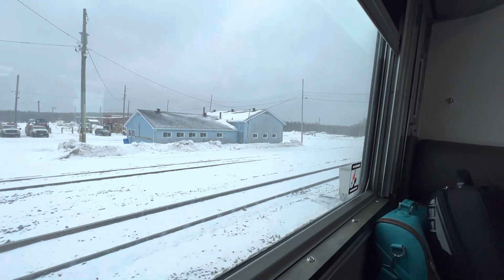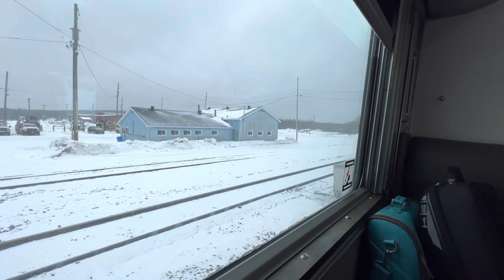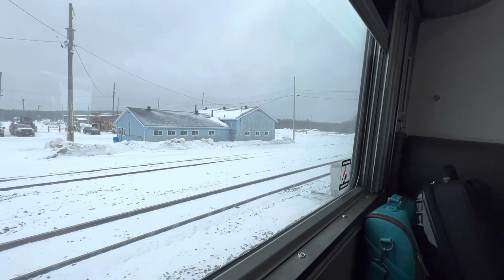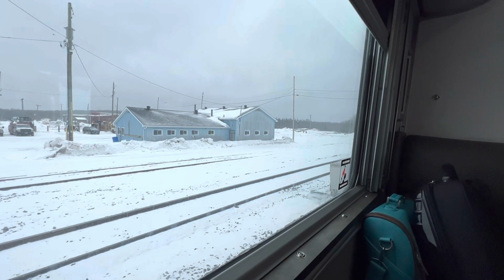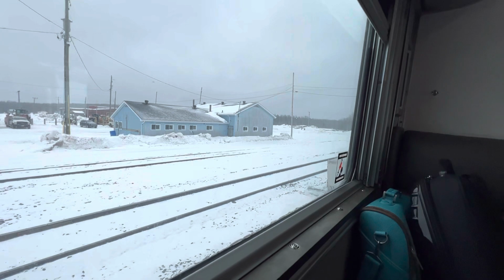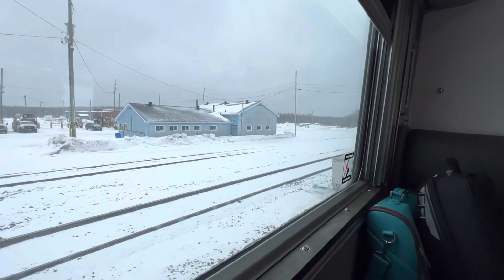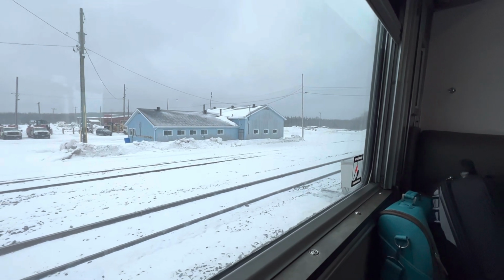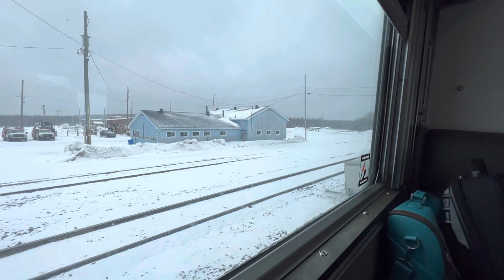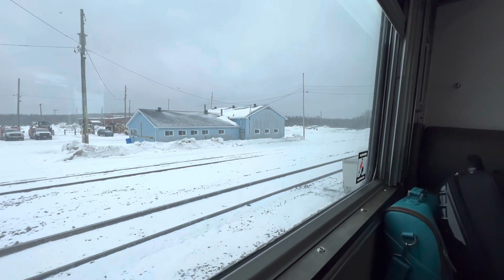Canadian National DPU, distributed power unit, diesel electric locomotive, bringing up the rear of the eastbound CN intermodal headed for Toronto or Montreal, Canada. Hornepayne, Ontario, now 4:24 p.m. Eastern Time, Thursday afternoon, March 16th, 2023, over and out.